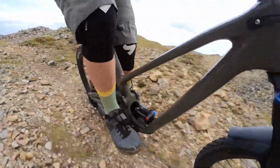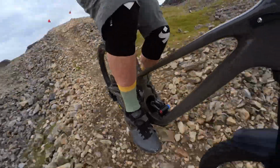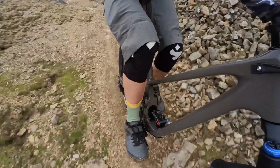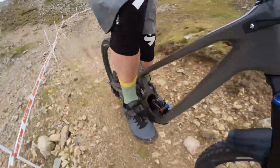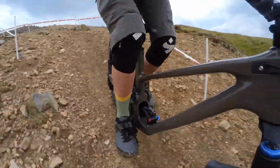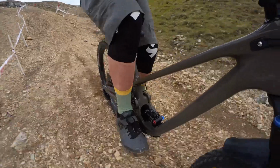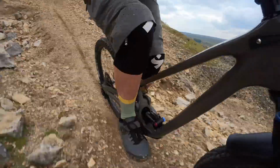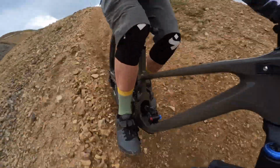Unreal traction. And then of course you've got that option to fit a Ziggy link and get a 27.5 at the back for even more agility, slightly lower, slightly slacker, and a faster reacting rear end. And because of that high pivot idler, the relationship between the chain and the cassette doesn't change throughout the stroke. That means as soon as you put the power down, you're instantly engaging.